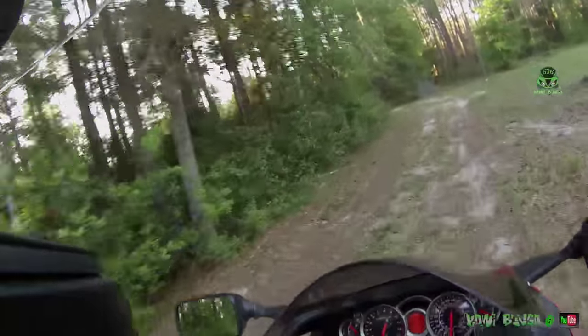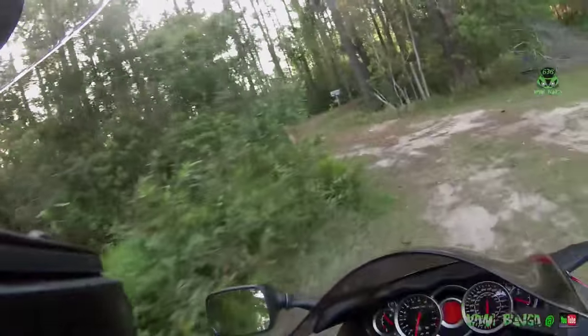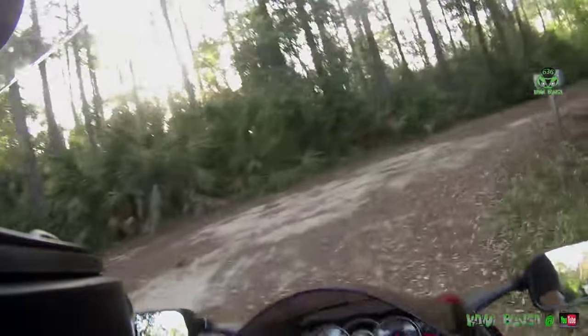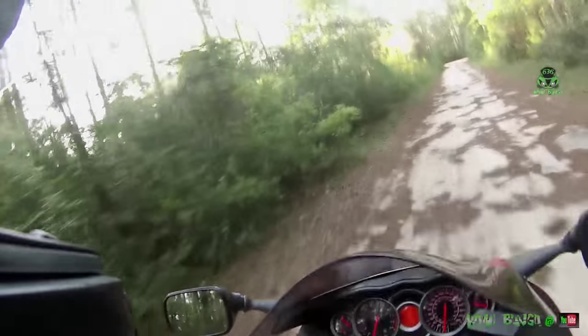First time ever on a Hayabusa, and I'm squidding it up. I got no jacket on. I do got my gloves and my helmet, so that's one good thing. This thing's got a Kaufman exhaust on it. It's only got 1,500 miles on it.